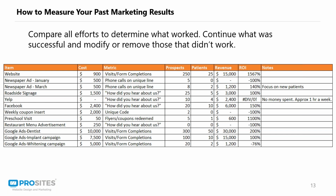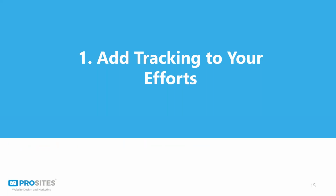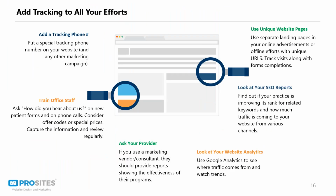So now that we know what worked, what didn't work, we're going to use that information to feed into our 2020 plan. So if you haven't added tracking, now's the time to do it. So you can see how important it is to go back and do that ROI tracking. And here's a lot of different ways you can do that. So tracking phone number, we already mentioned.